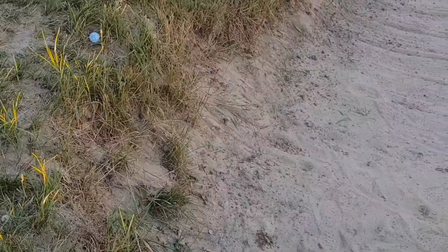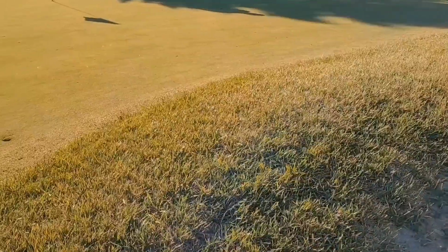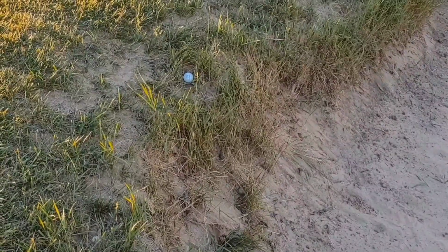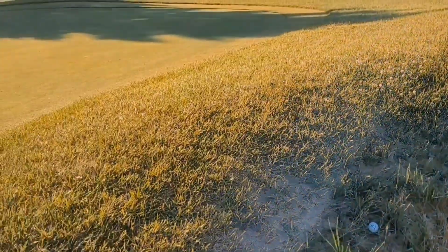So here it is. As frustrating as it is, it took me a few tries, and it's right on the cliff. The green is right here, and I'm almost contemplating taking a drop at this point because I don't know how to effectively get it out from this cliff to the green.